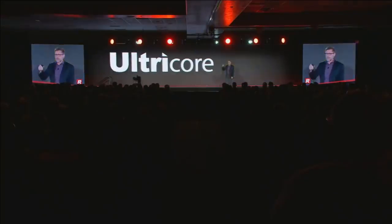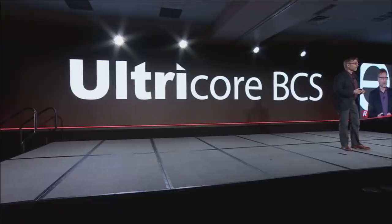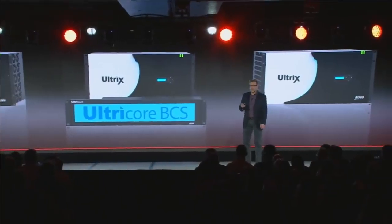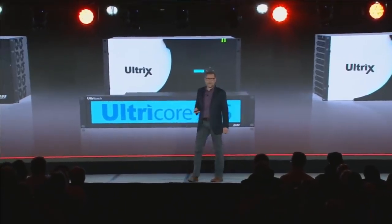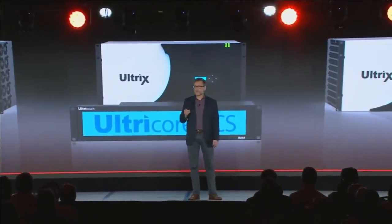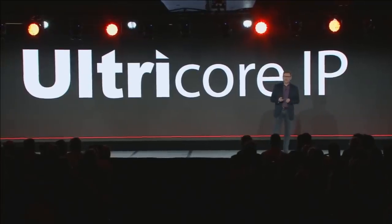Tonight, we launch UltraCore BCS, short for UltraCore Broadcast Control System. It allows us to scale up to the largest sizes, getting us ready for large routing environments. Okay, so that's great. Scale is a good start, but what about the IP side of things? Well, we've got something for that too. UltraCore IP, an add-on license for UltraCore BCS that makes UltraCore an IP routing control system. It supports NMOS, discovery and registration, and handles IP connection management.